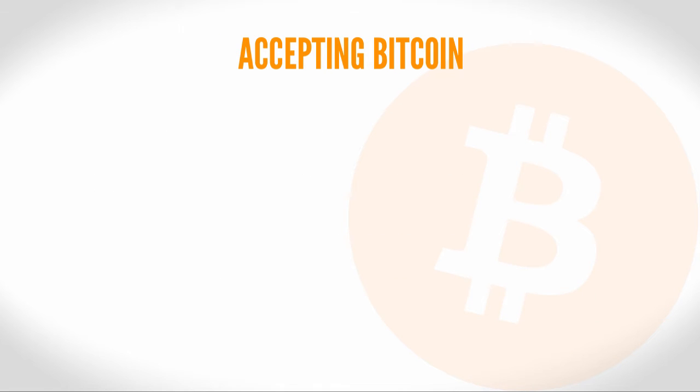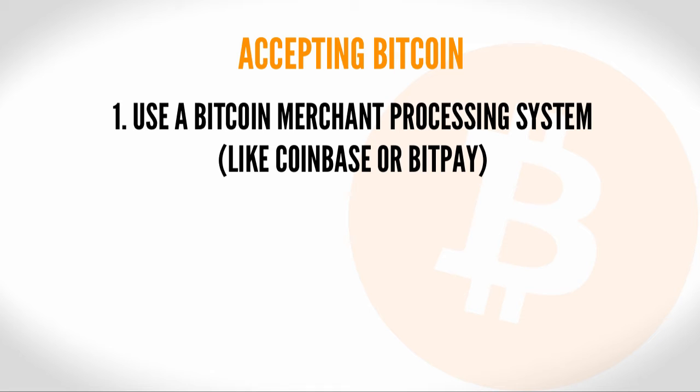Accepting Bitcoin. Alright, so let's say you want your business to accept Bitcoin. What do you do? You have three options. Once again, my recommended option is getting a Bitcoin merchant processing system. Two of the most popular are Coinbase and BitPay. They're both fairly similar, so I'm not going to advocate for one over the other. It may be that a shopping cart you're looking to use integrates with Coinbase, so that's what you go with. Or it might be that the e-commerce site you want to add Bitcoin payments to does so in partnership with BitPay, so that's what you go with.